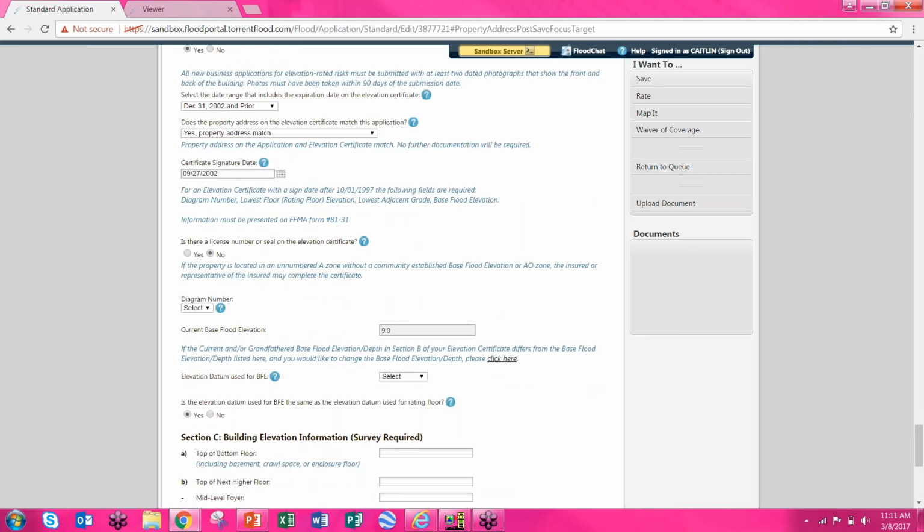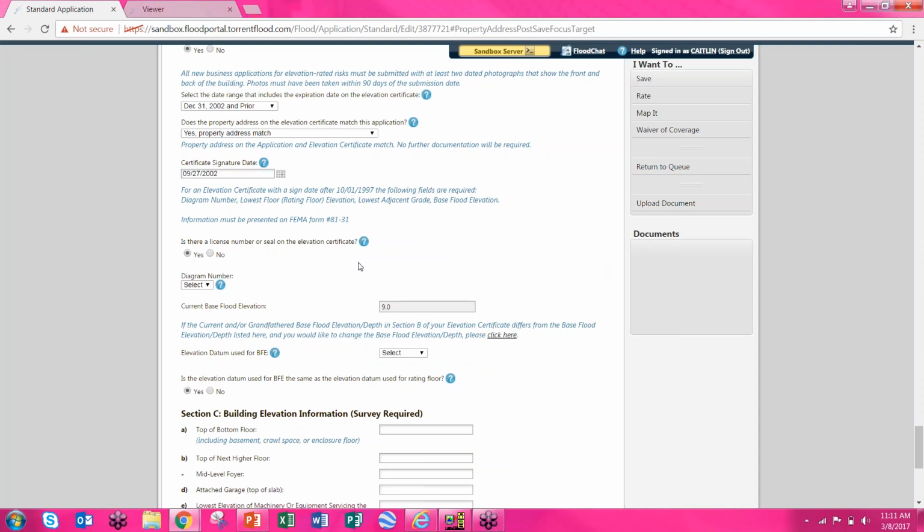Next question is, is there a license number or a seal on the elevation certificate? The minimum information that FEMA requires is that the surveyor does have to sign and date and provide us either a license number or seal. Some states do require a license and seal. You will know that by the state that you write in, and we'll have that information there. But we do have to have the signature of the surveyor, the date that they signed it, and either that license number or seal. And yes, mine does have all that information there.